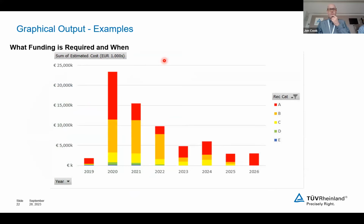We talked about the spend profile. So here is an example of funding. This is in thousands of euros over a kind of 6 or 7 year period. So you can see there that the categories of equipment are shown color coded. And where that investment is done per category. So that's a facility-wide type of data.